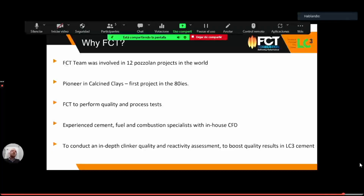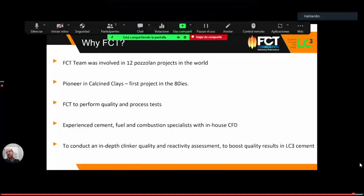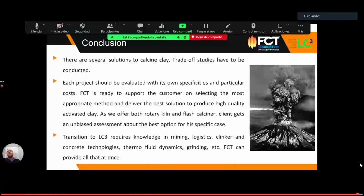Why FCT? As I mentioned, we have been involved in dozens of projects in the world. My first job, when I was fresh from university, was with a burner for calcined clay for a rotary kiln. And our team of specialists have been involved with this since the 80s, since before I even started at the company. And we can supply the whole process from the beginning to the end. As a conclusion, there are different technologies, there are different concerns about how to produce clay, color, but what is important is that you have to look case by case. Thank you very much.